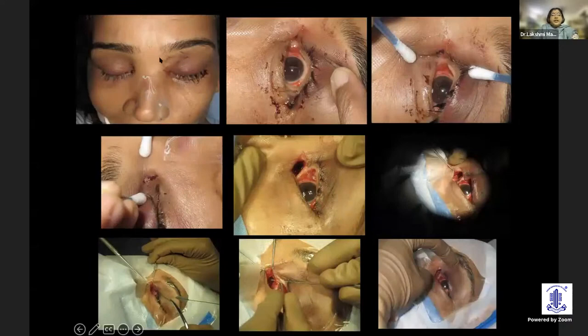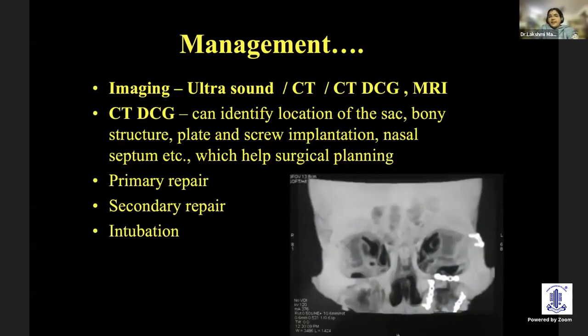So here, it looks hardly anything sinister. But when I explored the wound under GA, the clot gave way and I had a huge gap there. Luckily, I had taken consent for DCR and proceeded. Whereas on the right side, which looked a little deeper, on the table I just cleaned the clot, and the sac was not involved. So thorough evaluation is an important aspect.